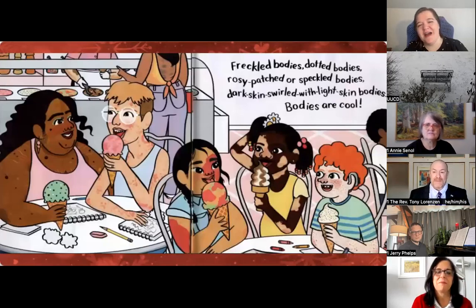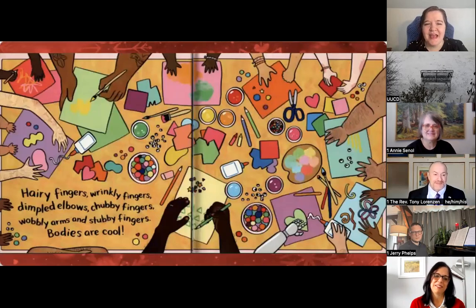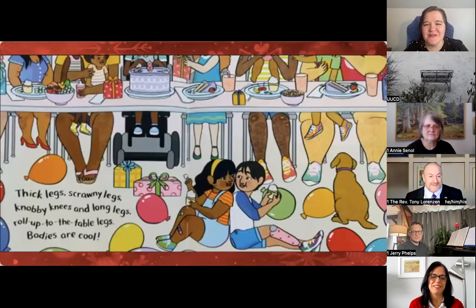Freckled bodies, dotted bodies, rosy patched or speckled bodies, dark skin swirled with light skin, bodies are cool. Hairy fingers, wrinkly fingers, dimpled elbows, chubby fingers, wobbly arms and stubby fingers, bodies are cool. Soft tummies, saggy tummies, flat or sticky outie tummies, innies, outies, pregnant tummies. Bodies are cool. Thick legs, scrawny legs, knobby knees, and long legs.